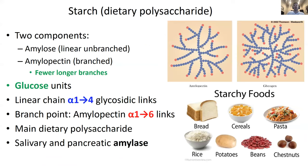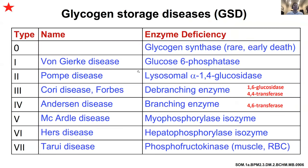So amylopectin is these longer chains. And then glycogen, once you make these 1-6 branch points, it makes it more compact, which is how you want it to be. Okay, so we want to talk about these because these are really clinically significant. This is the last part, I promise, and then we're done.